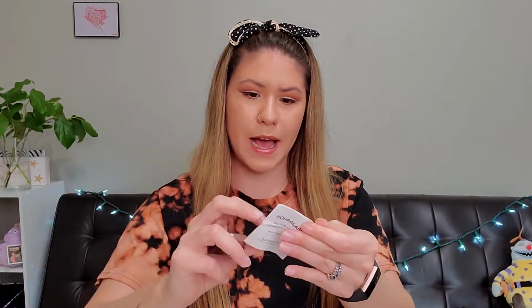It comes with like a little paper inside the box. Using fingertips, apply glitter eyeshadow over eyelid. Layer formula to build intensity. Okay, let's open this up. Oh, I'm opening it up upside down. So I'm opening it up. There's a cute little protector for the eyeshadow. I'm just gonna leave that to the side.